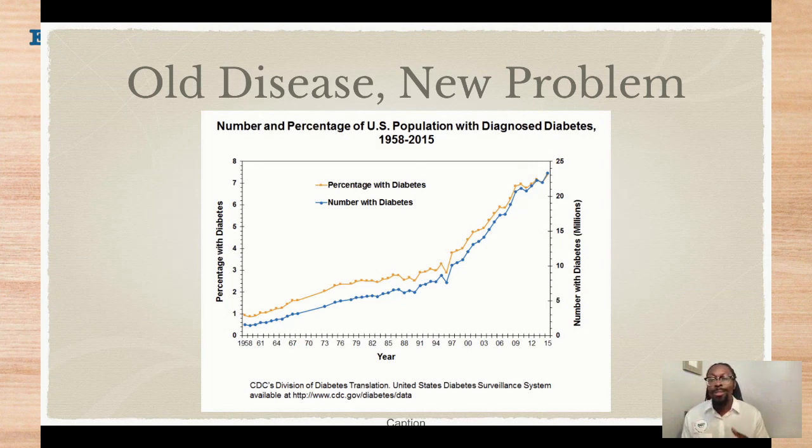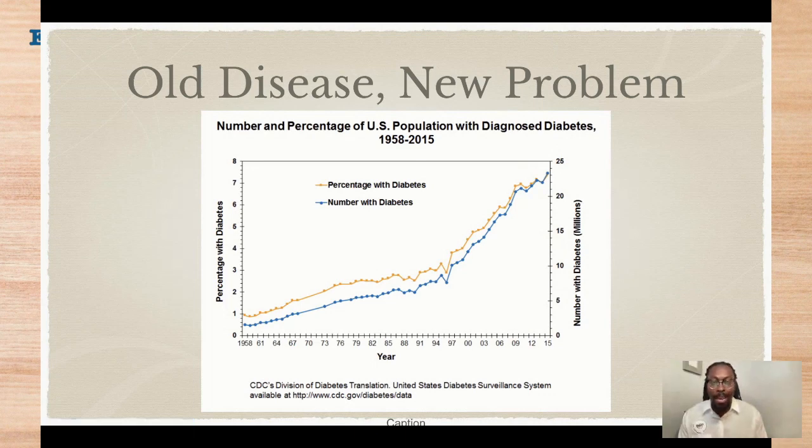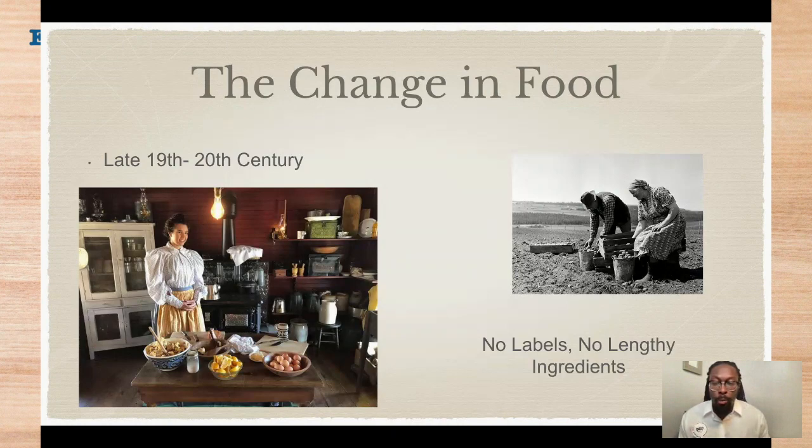However, it was only in the 1940s, 1950s that we started to see a rise, or I should say a change in what type of diabetics became common. In the past, it was type 1 diabetics. If you heard about diabetes in the 1800s or earlier, they were more likely than not a type 1 diabetic. Now, if you have diabetes, almost everybody is a type 2 diabetic. And this is what's interesting. You can see from the 1950s onward the rise in the rates of diabetes in the United States. And of course, in the world, the percentage and number of type 2 diabetics became a new problem of an old disease.